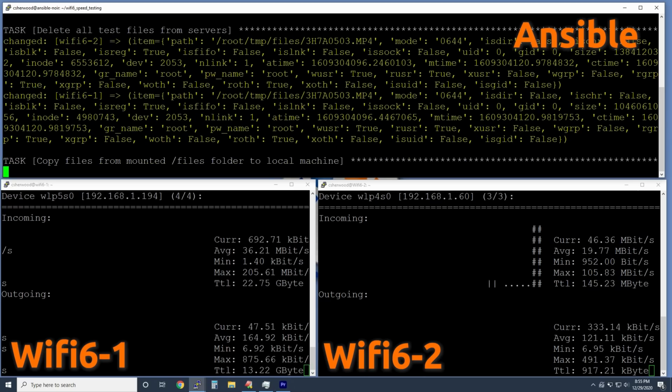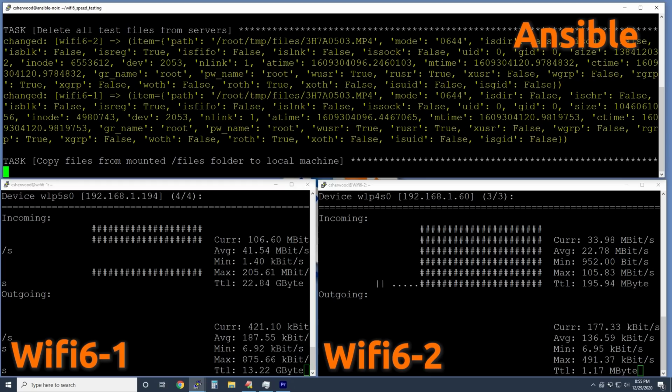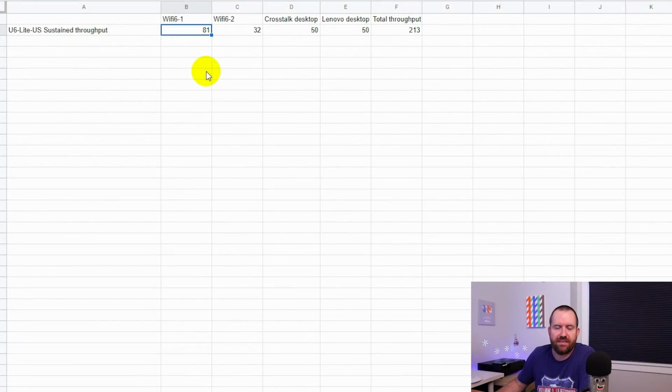So I would start the download, I would let it sit for a few minutes just to make sure things are now chugging along smoothly. And then I would measure the average bandwidth of each machine as it was downloading its data. For the Ubuntu machine in this same room as the access point, I was getting 81 megabits. For the one in the attic, I was getting 32 megabits sustained.